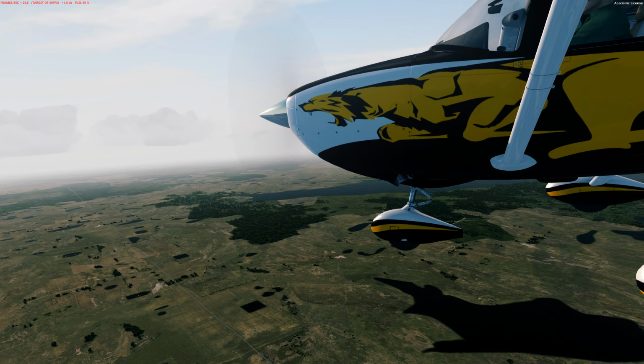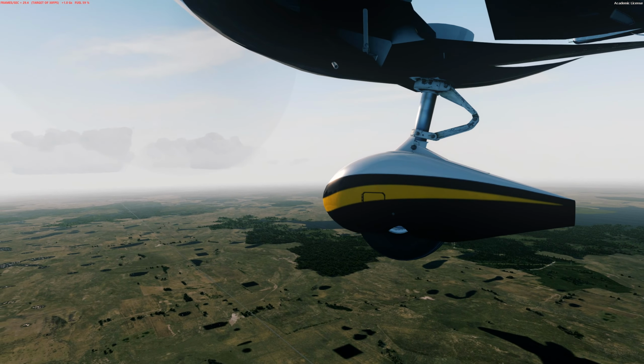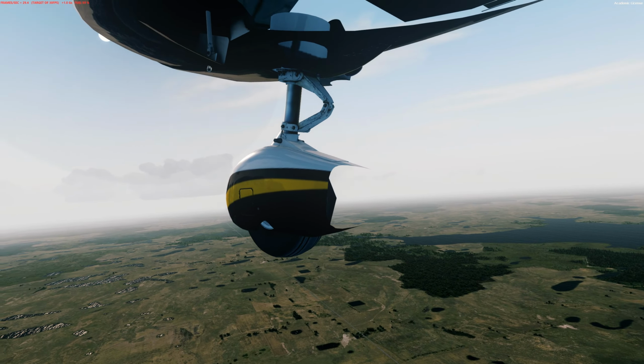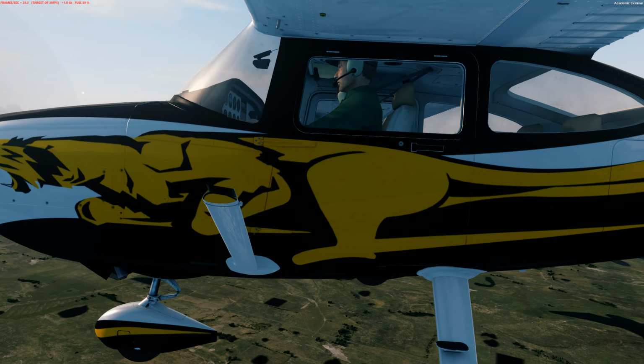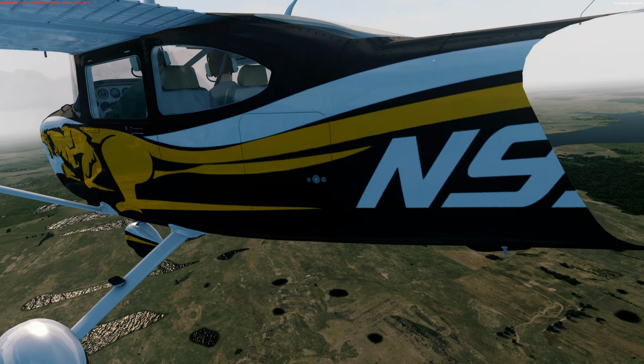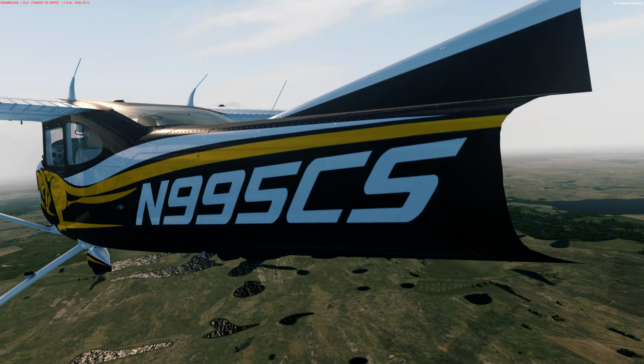I'm also curious about what looks to be damage on this linkage here. I'm curious if that is a dynamic feature of the A2A aircraft, or if that's just part of this repaint. It's just that the whole rest of the repaint is so spotless. It would be strange to me if that somehow is part of the repaint.